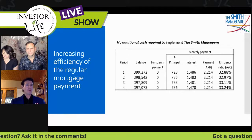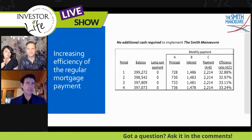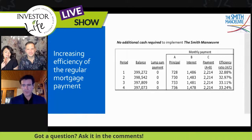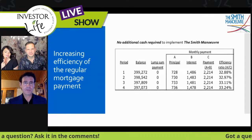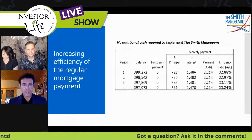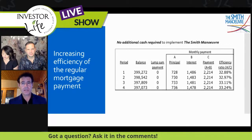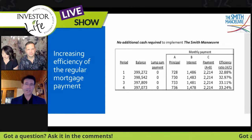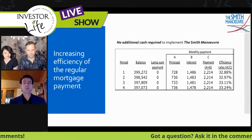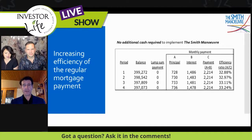Now, one of the questions that, if I don't get to it first, is going to be asked: well, okay, Smith, you say that whether I'm doing the Smith Manoeuvre or not, I still only have to come up with a monthly mortgage payment. But if I'm doing the Smith Manoeuvre, I still have that mortgage payment, but I'm also reborrowing each month, and there's an interest expense on that line of credit. And if it's not coming out of my pocket to service the interest each month, where's it coming from? Well, the answer lies in the increasing efficiency of the regular mortgage payment.